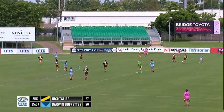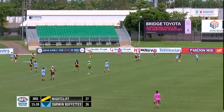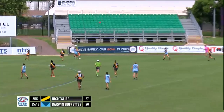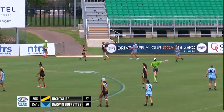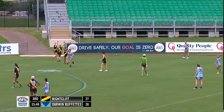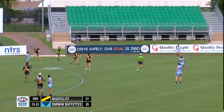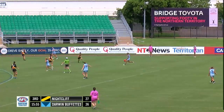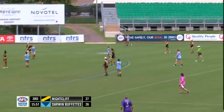She's undecided what to do. Play on's the call now. She hand passes sideways, and Kylie Duggan kicks the ball out wide and finds a teammate there in Tamika Bullen. Really wide out on the outer side of the ground. She's looking to chip back inboard again to Duggan. Duggan's got some space and plays on straight away.